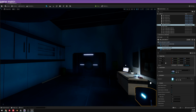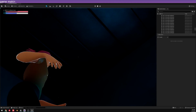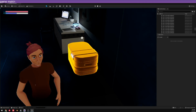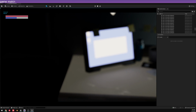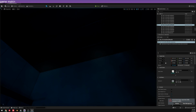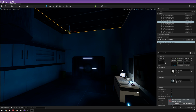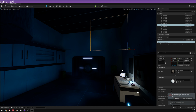Now the whole room's bright? What happened? Oh, that's interesting. Oh wait, is that all from this now? No way. Whoa. Oh, god dang it. We gotta make it where we can exit those things. That's weird, why is it all bright now? That's probably because of these little walls. Anyways.